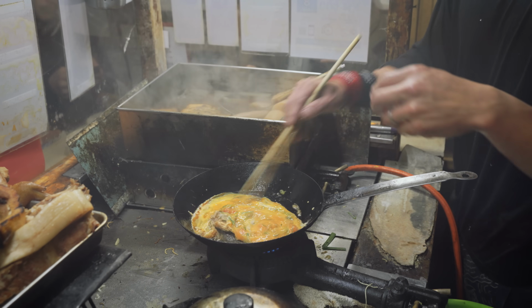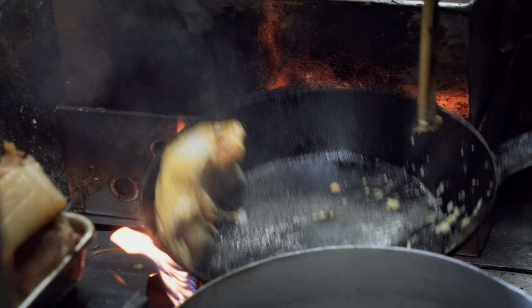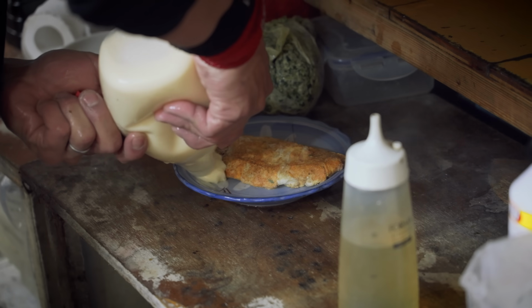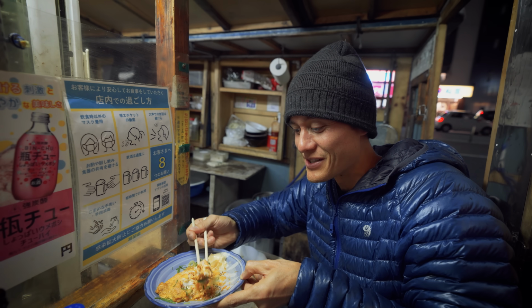Next dish, this is his famous omelet, which is made with mentaiko, which is a salted, preserved, spicy fish roe. And you'll find it in Fukuoka, it's extremely famous. So he still puts some of the menta inside of the omelet. This is one of his famous dishes, the omelet.